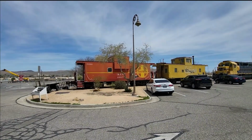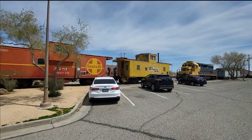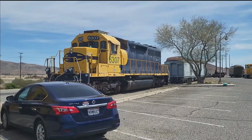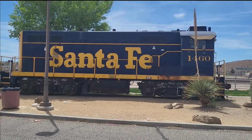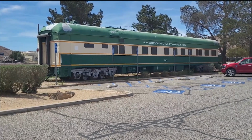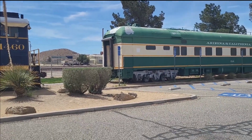Take a look at some of the rolling stock out here. Our Santa Fe and a UP cupola type cabooses. Blue bonnet, unmarked. That looks like a switcher there. Arizona and California passenger car. Maybe I don't know, maybe a diner. It's got the vent on the end like they used for the kitchens.